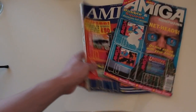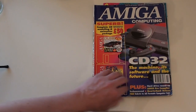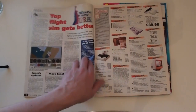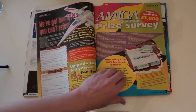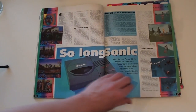We also had Amiga Computing magazine as well. This is another one that I wouldn't necessarily buy every month, but if something interesting was on it, I would. They often had very good cover discs as well. Again, it was a similar kind of style to Amiga Format and CU Amiga, really. Kind of an equal split between games and productivity. An in-depth report on the rip page here. The Amiga CD32 there, that's just been announced this month.